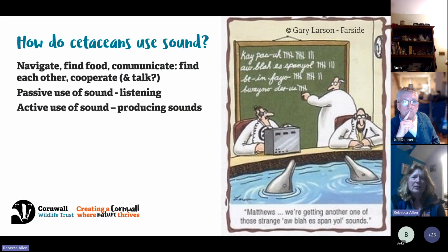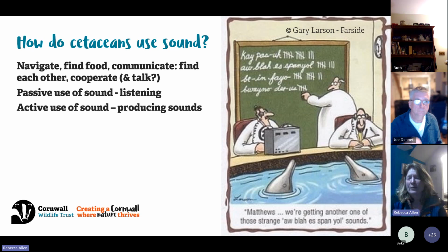So how do cetaceans use sound? Well, they use it for all sorts of reasons that I'll go into a little bit: they're navigating, to find food, to communicate, cooperate with each other. And some people would suggest they're having conversations too. And I'll just mention some of the research around that as well.